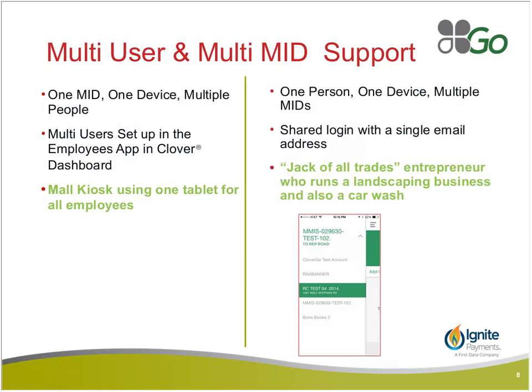We also have with Clover Go multi-user and multi-MID support, all right? And this could be one or the other, or you could have a situation where you might have both, okay? Let's talk about multi-user first, okay? This would be where you have a business that has one merchant account and maybe even only one device, but they've got multiple users that want to be able to log in and log out, run transactions, do what they need to do in that Clover Go app.